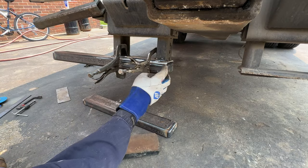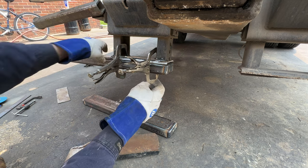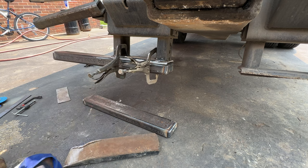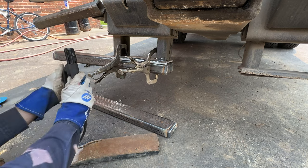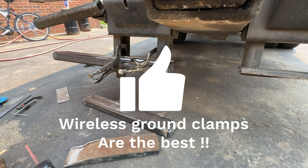All right, so now that I got it in the position where I want, everything's looking pretty good, I'm going to tack the corners and then remove these clamps. That way I can run the 7018 on this and get a decent looking bead. Oh, it helps if I put a ground clamp on it, wouldn't it?